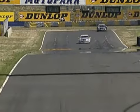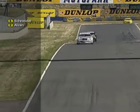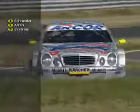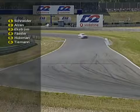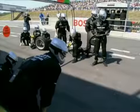And there's your leader. Where's Fessler? Alsen is running second. There's Fessler. He's coming into the pits. Marcel Fessler is making his pit stop. Now it's going to be critical for Schneider and Alsen. Are they going to be able to make theirs and hold their positions?